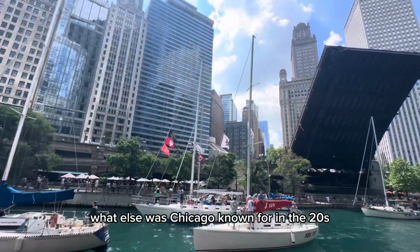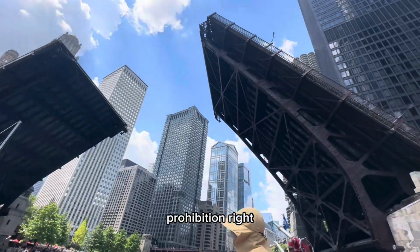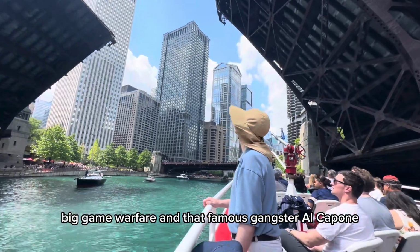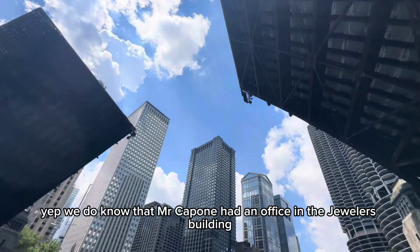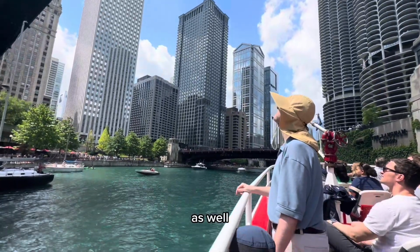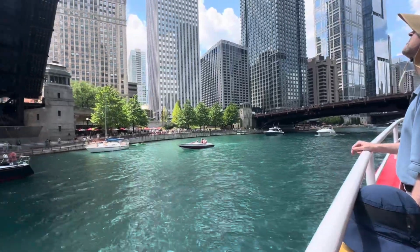But what else was Chicago known for in the 20s? Prohibition, right? Big gang warfare. And that famous gangster, Al Capone. Yep, we do know that Mr. Capone had an office in the Jewelers Building as well. We're pretty sure he kept a good eye on all those valuables, too.